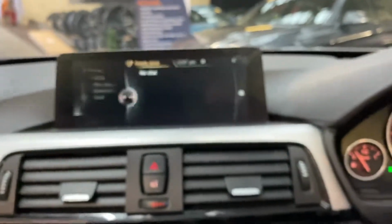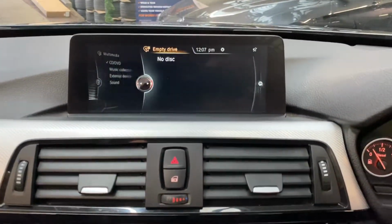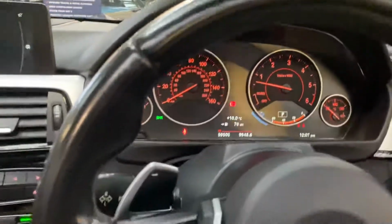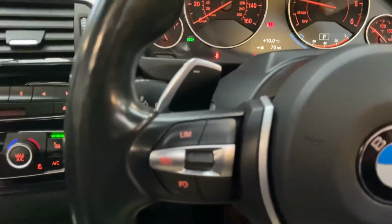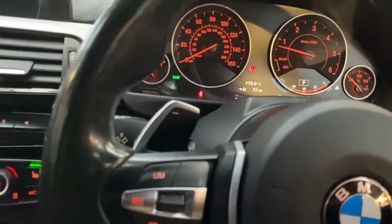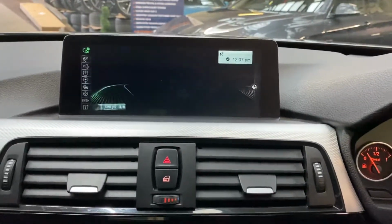And in the meantime, I'll show you around a couple of the other functions and features, including the professional widescreen navigation and media screen. You'll see there the vehicle's covered just over 59,000 miles. It does of course include the 8-speed sports automatic gearbox alongside cruise control and a speed limiter function as well. And in a moment we'll get a bong to remind us that the roof is done. There we go.